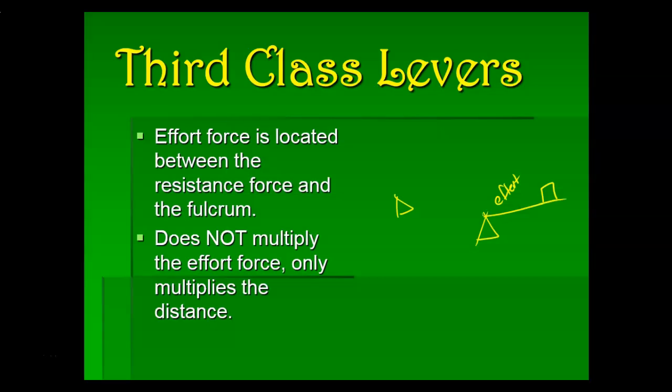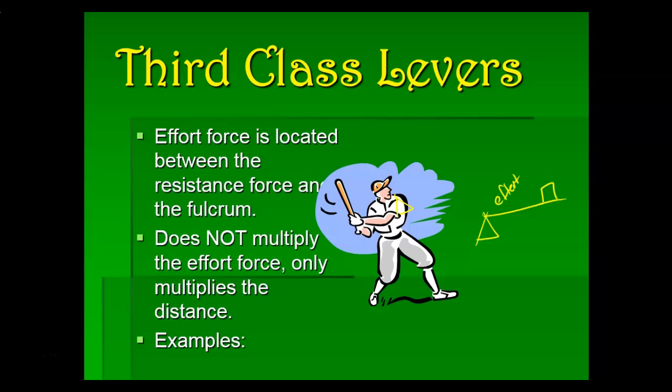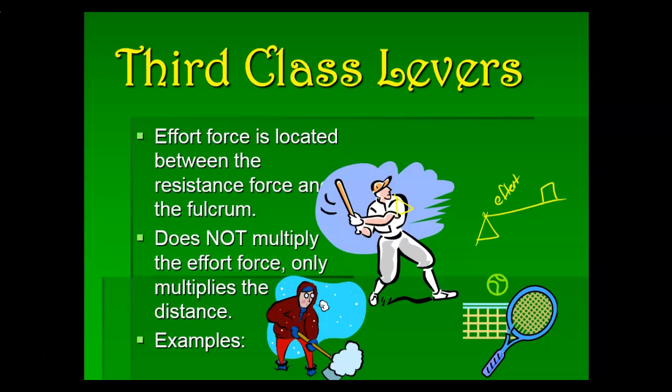So you use a third class lever if you don't want to increase force, but you want to create what? Increase speed. Examples: baseball bats, golf clubs, shovel. So somebody asked about a shovel. Of course, golf clubs. Oh yeah, lifting weights. So your fulcrum's right here, right? And your weight's out here on the end.